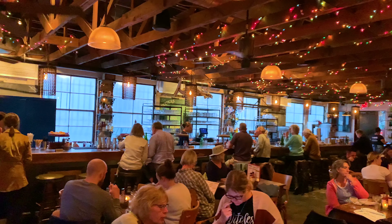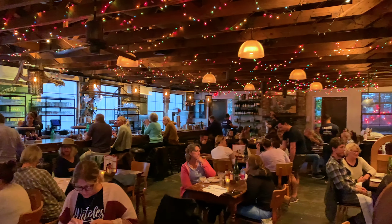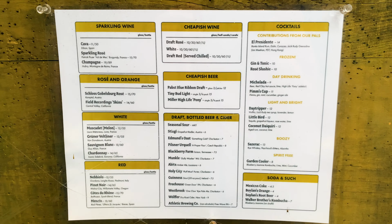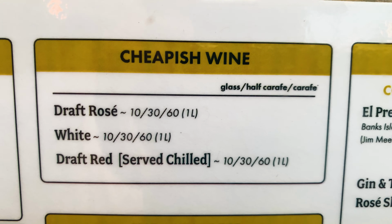These are so good. So we just left Leon's, and oh boy, was it awesome. I loved the environment, the atmosphere, the vibe that they have going on there. It's really casual, a lot of fun. The menu was a lot of fun, with sections called cheapish wine, cheapish beer.